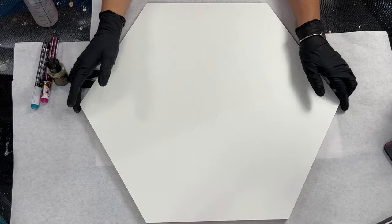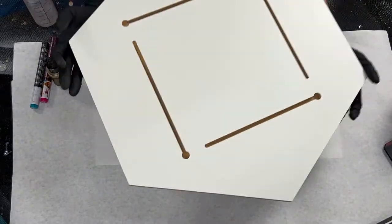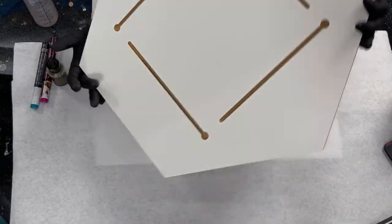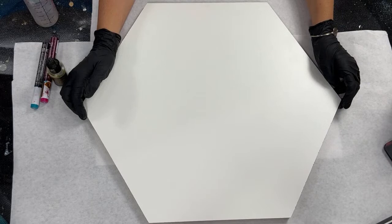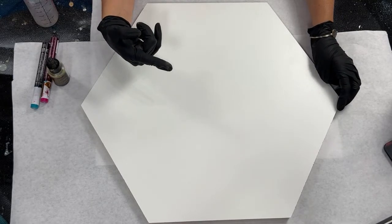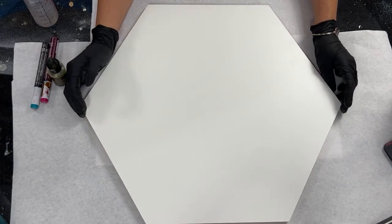The hexagon panel. I've been debating on putting them on the website. This is one of our ready for alcohol ink panels. I have them in like squares and rectangles. I don't have the hexagon ones up. I didn't know if that is something that you guys would be interested in, but if you are, comment and I'll talk to my builder about getting these on the website.